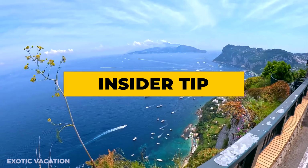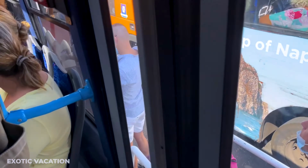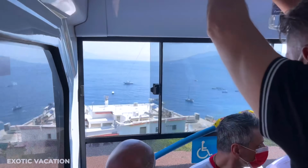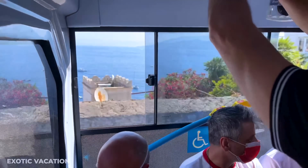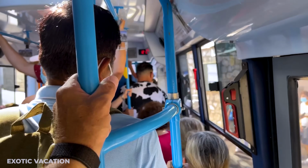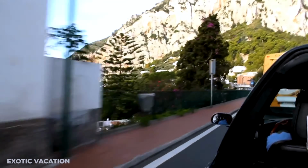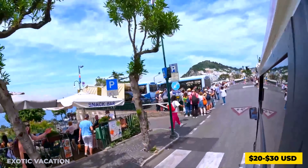Insider tip: the buses on Capri are small and fill up quickly, so you might need to wait for a few before you can get on, especially during busy times. They typically run every 15 to 20 minutes, so make sure to factor in some extra time if you're relying on the bus. Alternatively, you can take a private taxi, but keep in mind it'll cost you a bit more, around 20 to 30 USD for a short ride.